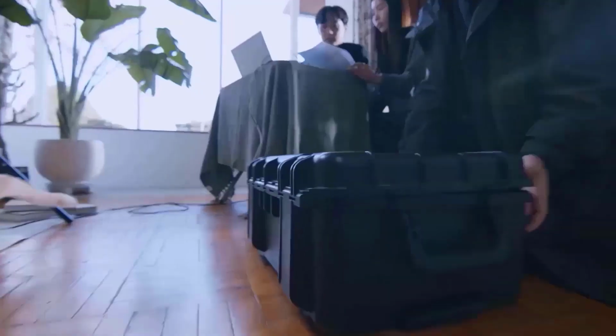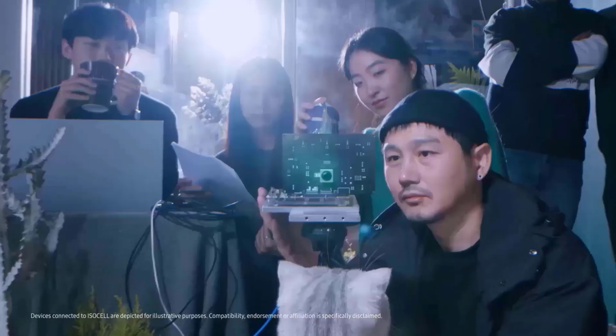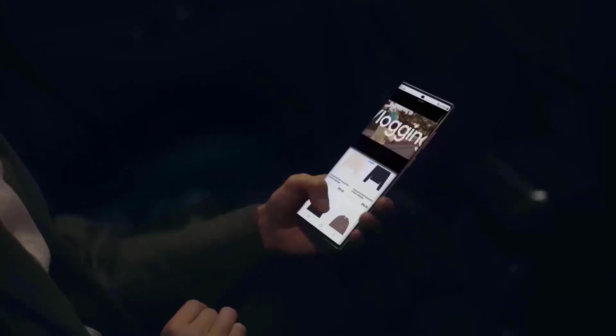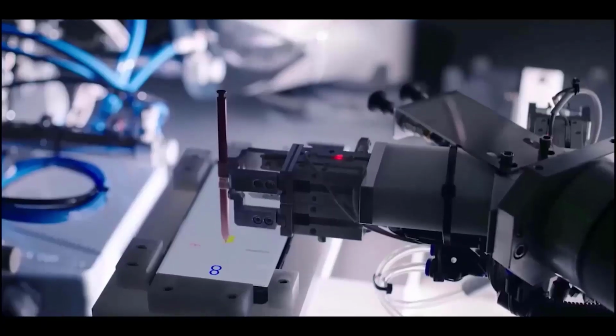Because of the improved stabilization and 30 frames per second, this new 8K video seems rather smooth. They also discuss the new 12-megapixel selfie camera, which performs well in low light, as well as gaming performance owing to the new in-house GPU, which makes it the fastest processing phone ever.